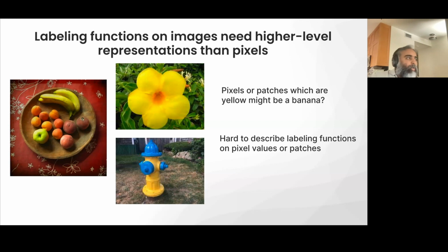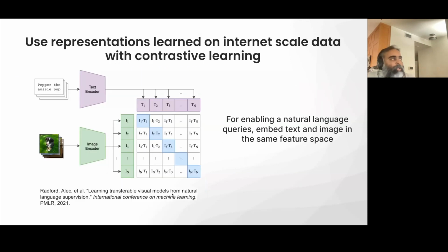So how do we get around this? There has been a lot of recent work on learning representations which combine both language and image using internet scale data. This is a figure from CLIP, which is a model that OpenAI released, which does this.